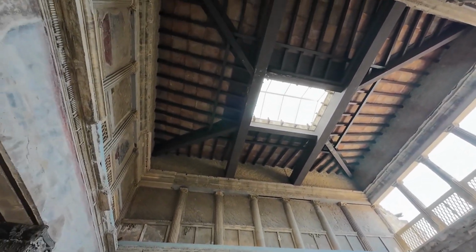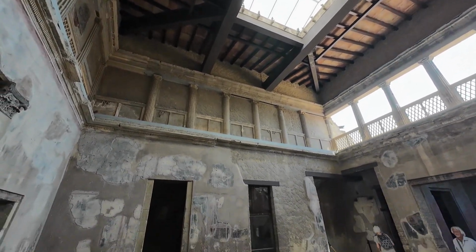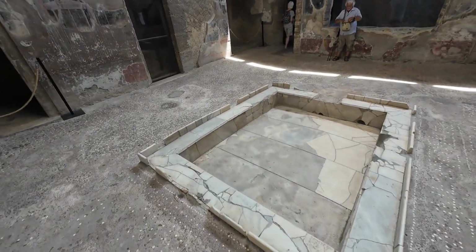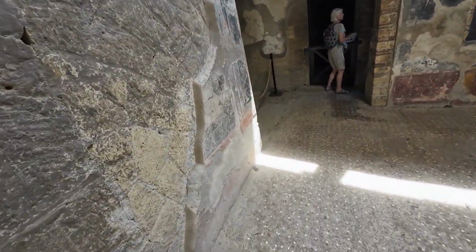Check that out. Skylight window. Again, all the timber's burnt black. So this would have been a place for bathing. But yeah, amazing how all the walls were decorated.